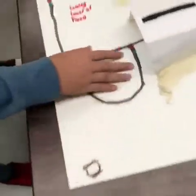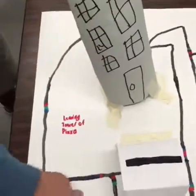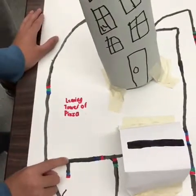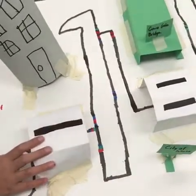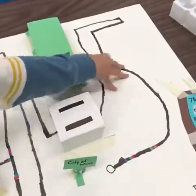So here is the 6. It kind of looks like a G because we put the U-turn here instead of here. And then here is the 1. Here's the subtraction sign. And then the equal sign. And then the 5 is over here.